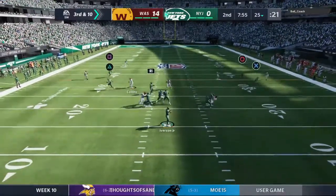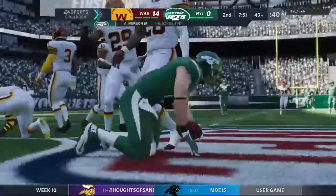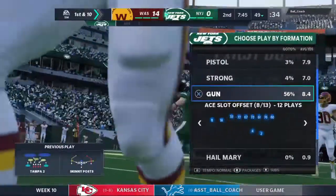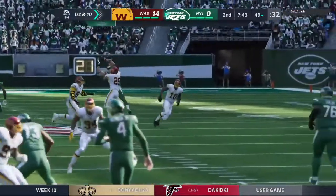On 3rd down, he'll drop to throw. Oh, he's able to outmuscle him here as he pulls it in. That's a 3rd down conversion of 24 yards there. Nice play. The last drive he threw the pick, but he's not shy. He's going downfield again there.